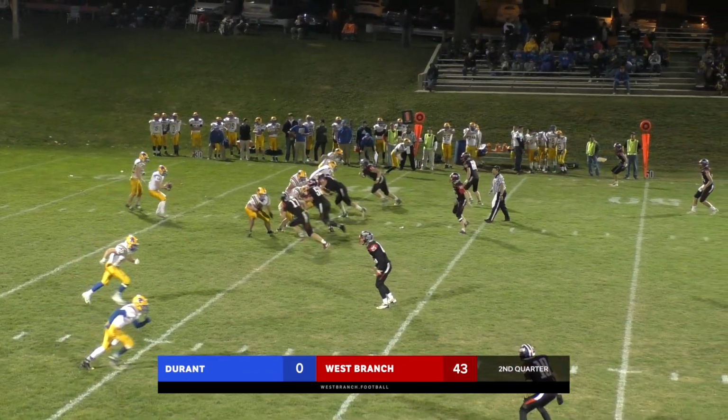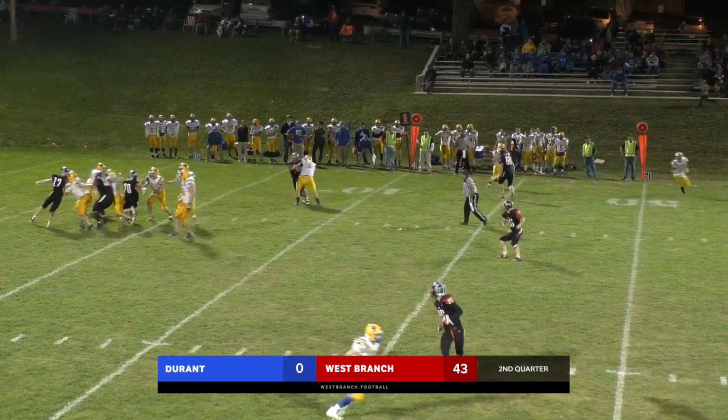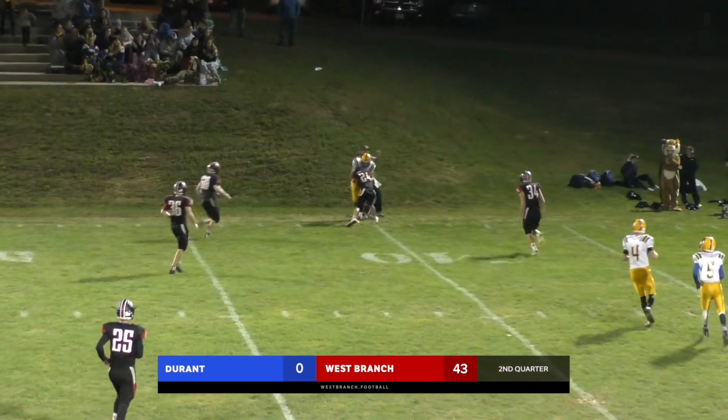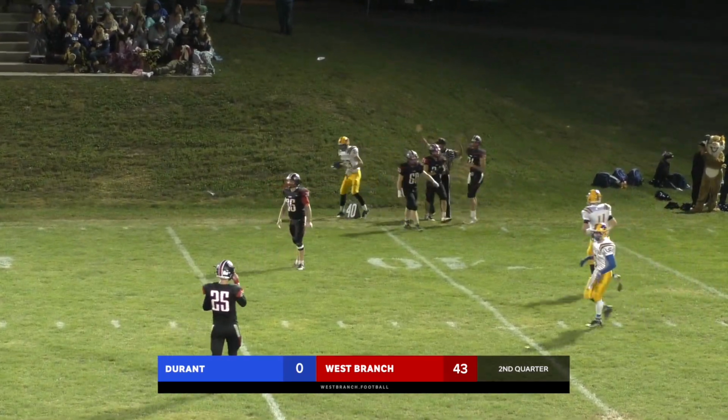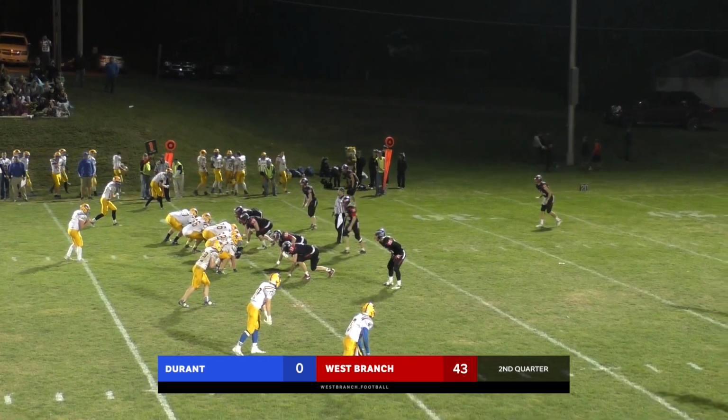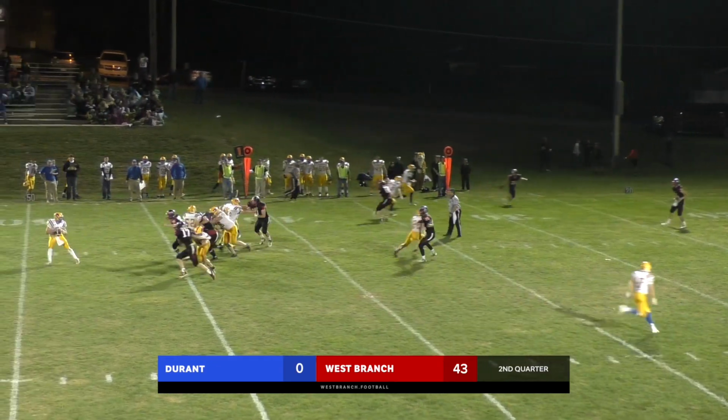4 wide for Durant. Callison straight drop back to pass. Pressure coming up the middle. Steps up underneath of it. Throws. He's got a man down there. Lilienthal. He makes the step. Graves will run him out of bounds at the completion to 6 different receivers. So it's not like you can focus on one guy as they go empty set.